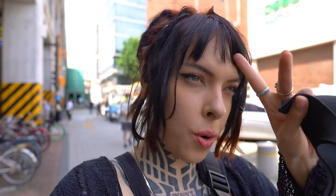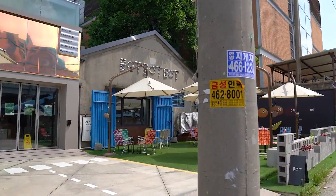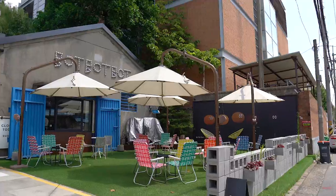We are right out here at Seongsu Station, and it's just a very short walk to get to the robot cafe. I hope that is here. This area is cool because it has a lot of warehousey vibes, kind of like a New York feel. Here it is. So this is Bot. And robots make the drinks.